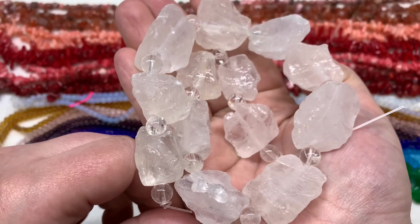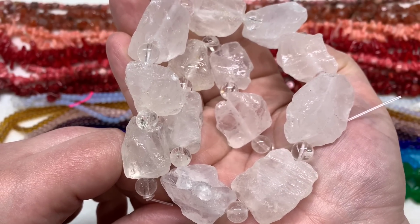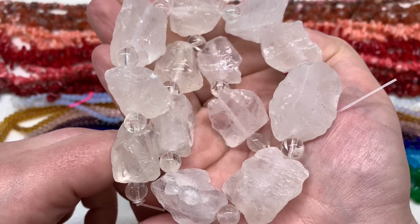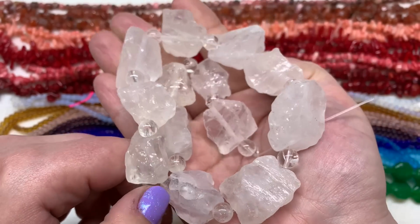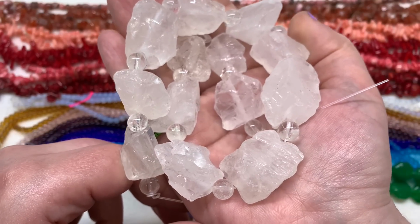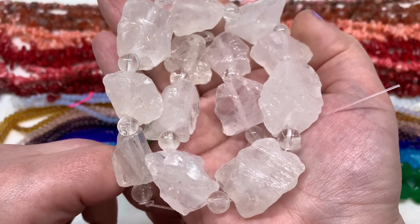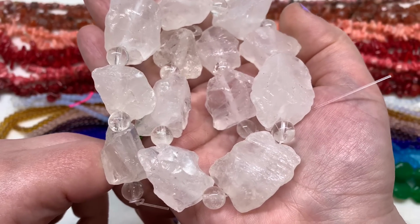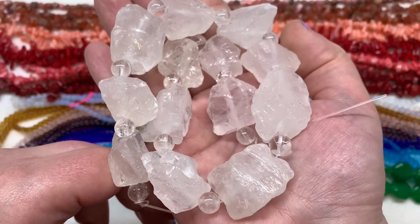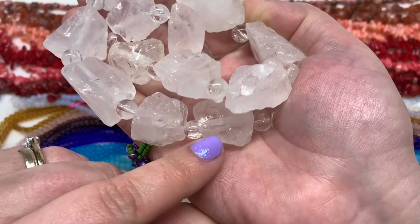Now check these out. These are quartz 20 to 30 millimeter rough nugget beads. This is a 15-inch strand, and they certainly are large. These are like a quartz rock that just happens to have the hole that's drilled pretty much through the center, and these are all a bit different as well, but definitely large. You could even use one of these on its own and do some wire wrapping around it if you're into that, and turn it into its own pendant component, and you get a lot on this strand to work with. Some of them are a little bit more opaque and some of them are a bit more icy and clear.